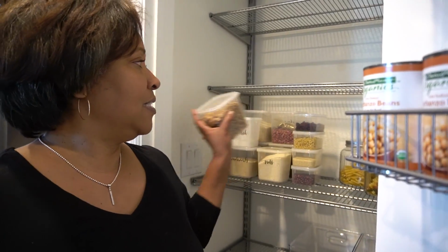Can you not see that these are beans? Yes. But I couldn't see when it was Uncle Ben's rice. I couldn't tell whether it was Uncle Ben's rice or brown rice.